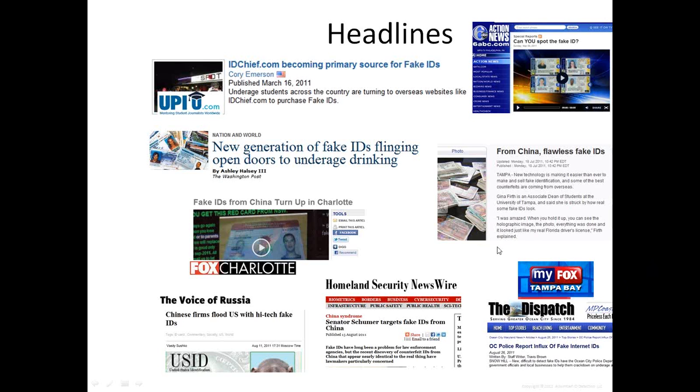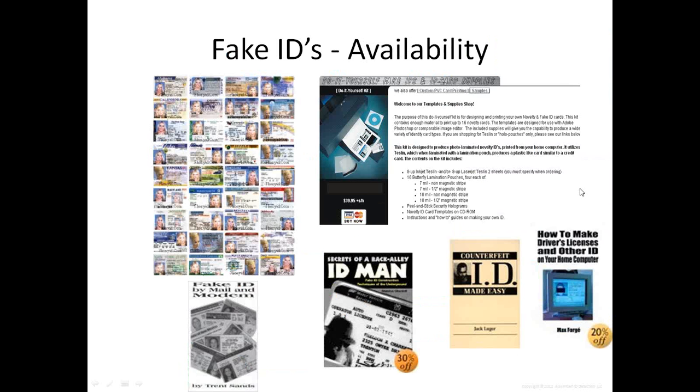If you have a teenager under the age of 21, going to college or in high school, ask them. They'll probably tell you who's getting them nowadays. There's availability, there are magazines, they have sales, just like it's Christmas time now, so let's have a Christmas sale on counterfeit IDs, 20% off. You have all these kinds of things happening. This is a big problem.